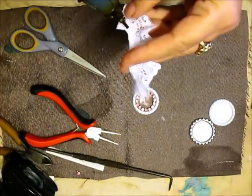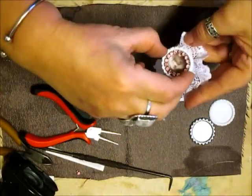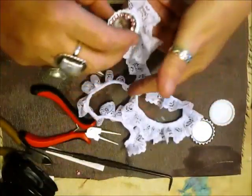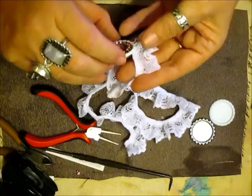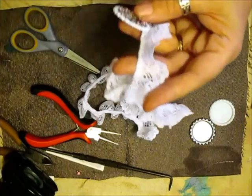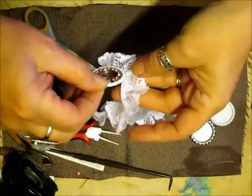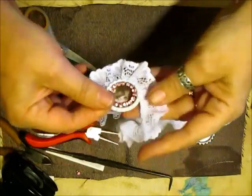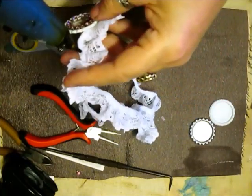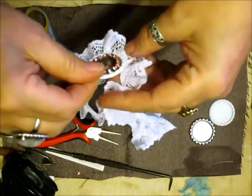And if that works, which hopefully it will, just pop that on. Now it's already gathered lace, and I would suggest that's what you use. You continue to use gathered lace, and then it really does make a difference and saves you having to do it yourself. Just keep going round and round.